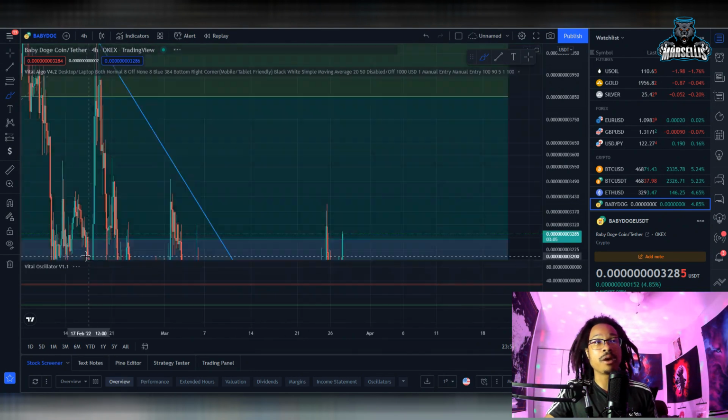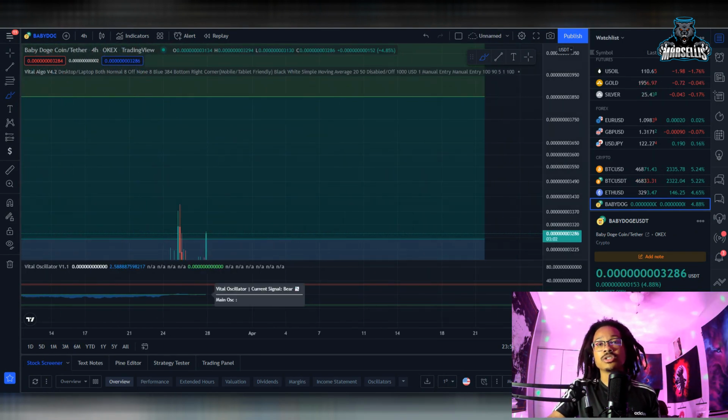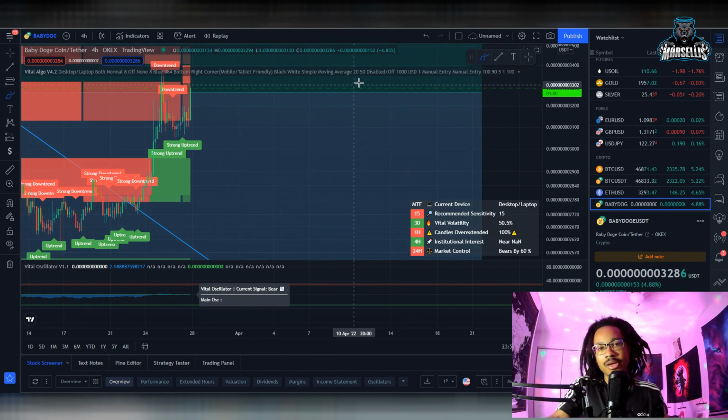But let's look at the 4-hour chart as well. Because the 4-hour chart is the long-term chart, that's pretty much short-term. So short-term, yeah, we can get the 3.4.